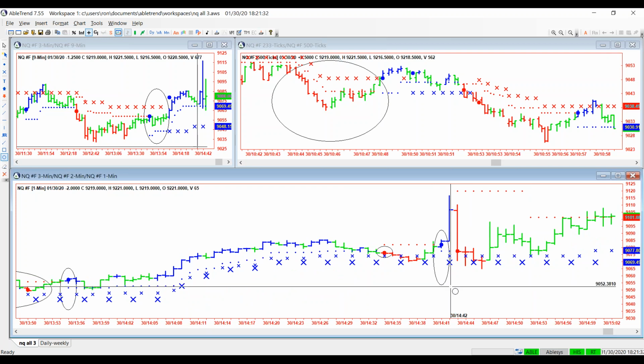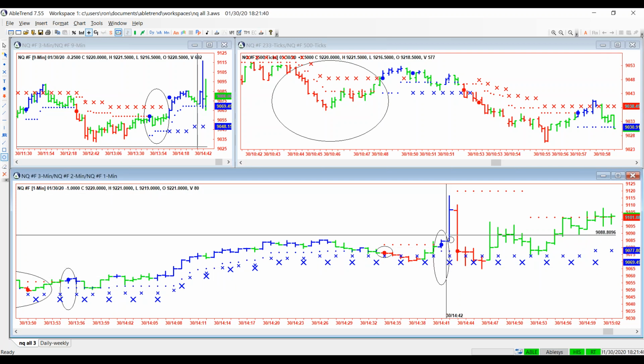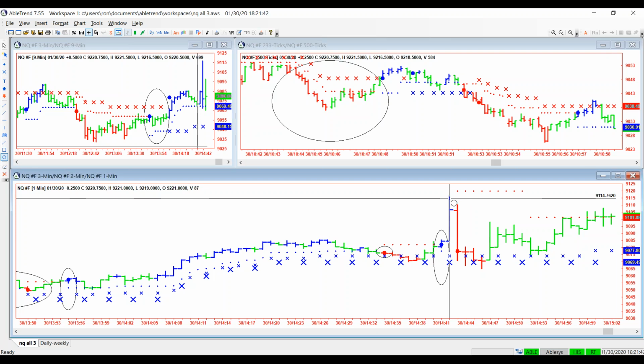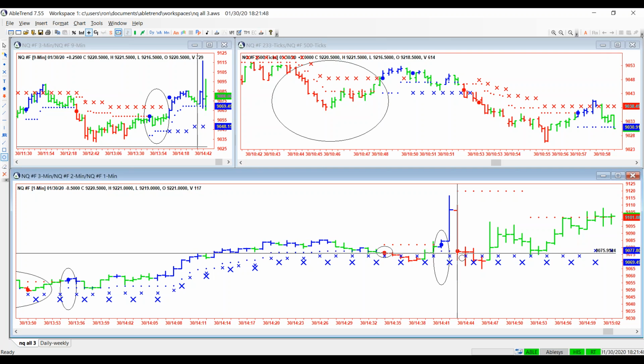We lost 10 points on this trade. It was actually 7. I'm even going to stretch it to 10. And this one started out unbelievable. I mean, this looks like the home run of the world here. It just took off like a rocket, but to be fair about it, it turned right around. If you stick to the rules like a robot and use zero emotion, there's no thinking and there's no emotion when you trade with AbleTrend. If you put your emotions in, you, me, we're all going to lose.